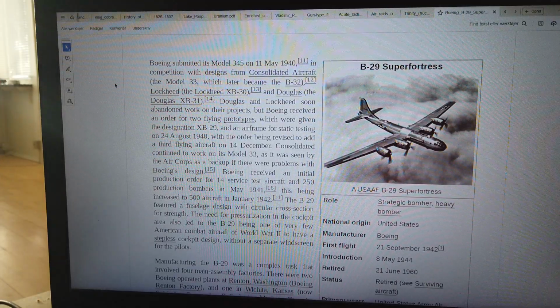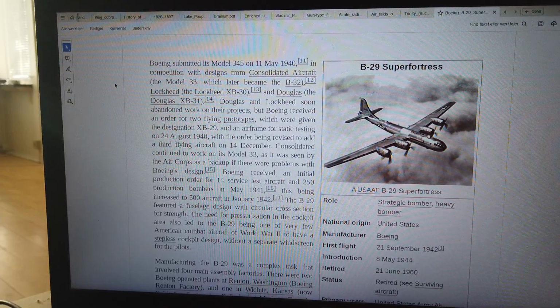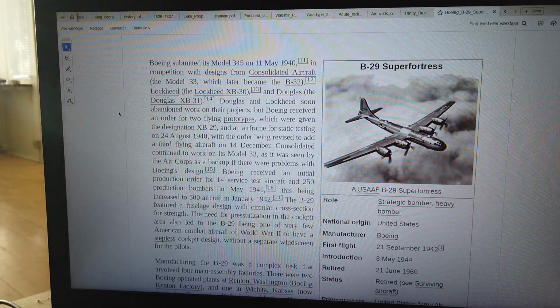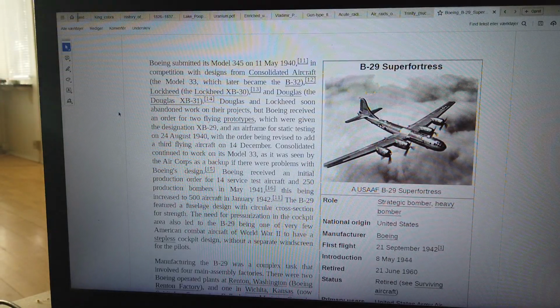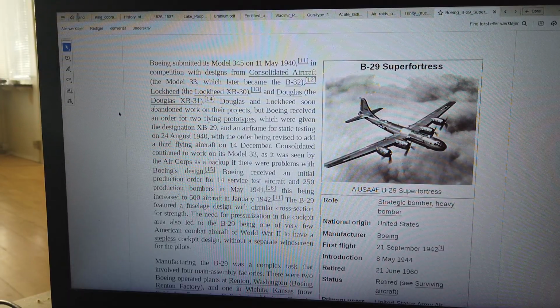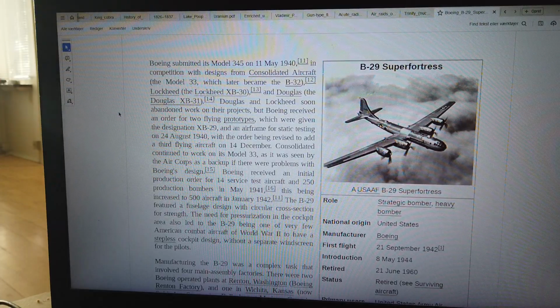Boeing submitted its Model 345 on the 11th of May 1940, in competition with designs from Consolidated Aircraft, the Model 33, which later became the B-32, Lockheed, the Lockheed XB-30, and Douglas, the Douglas XB-31. Douglas and Lockheed soon abandoned work on their projects, but Boeing received an order for two flying prototypes, which were given the designation XB-29, and an airframe for static testing on the 24th of August, 1940, with the order being revised to a third flying aircraft on 14 December.